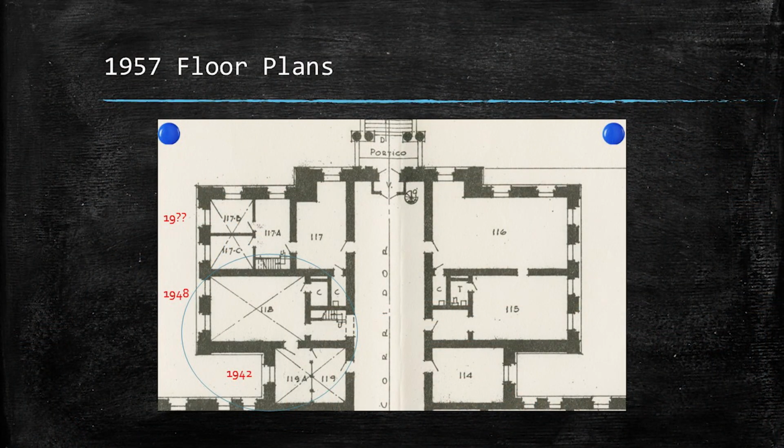If we go back to the 1950s for a moment, while the superintendent was still working in here and across the hall, we have to pause and acknowledge that the superintendent and his staff were some of the first to commit the sin of overflooring in the Capitol building. It did not happen in this specific room. According to the 1957 floor plans we have, it happened across the way.